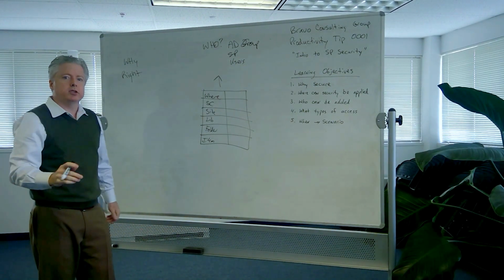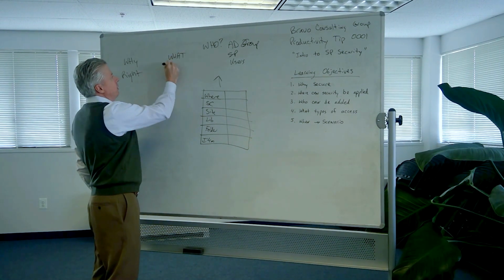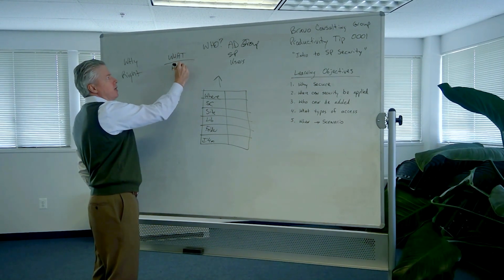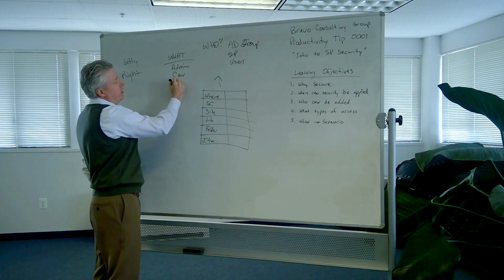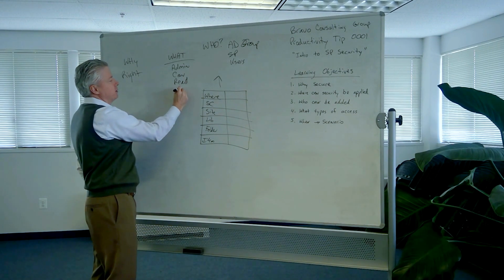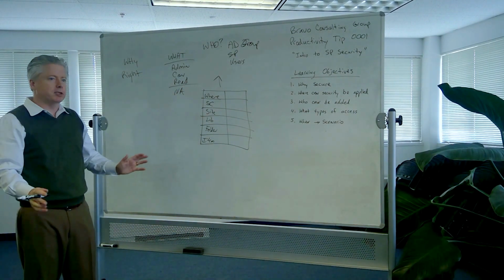The next thing is, what kind of security can you give folks? This is the what. And the what is basically you give them admin or designer rights, you give them contribute rights, you give them read rights, or no access, right? And the idea is most people fall into these categories. There's lots of permission levels you can talk about later.